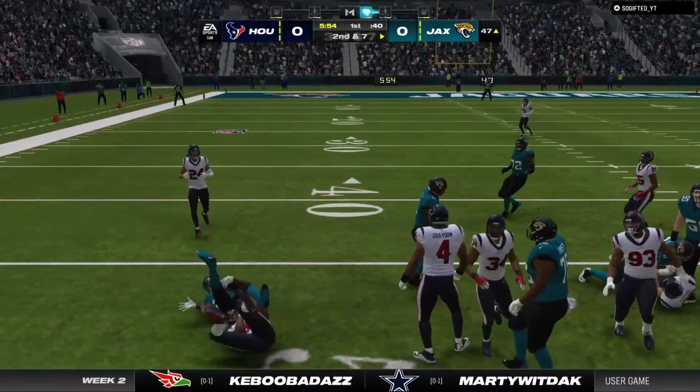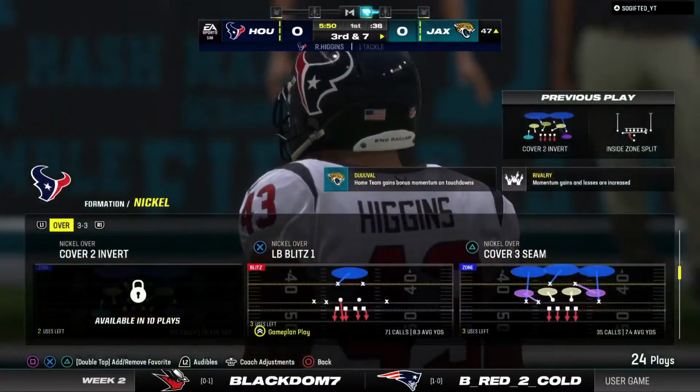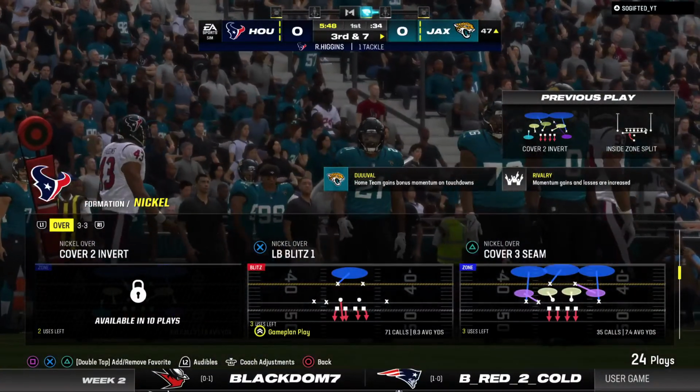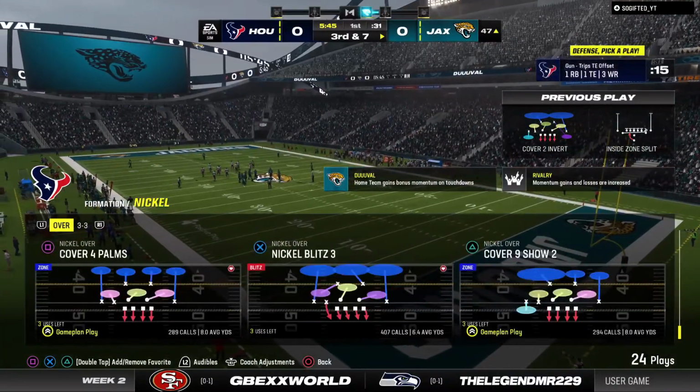One back in the backfield, he'll get the carry. And they'll get this just to the 47, a 1-yard gain. You look at the defense for these Texans. They enter this one 18th in the NFL in stopping the run.